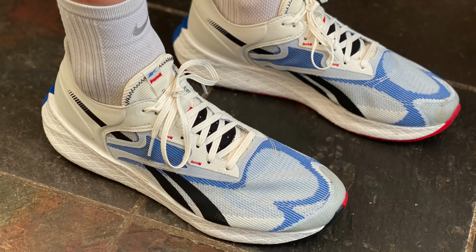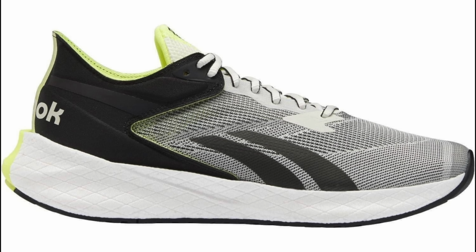Last up is a shoe that's firmly on my radar after I recently reviewed the new version of it, and that's the Floatride Energy Symmetros 2. Start Fitness have some pairs of the original Symmetros, which has the same midsole and outsole. 40% off select sizing, there's about 2 colorways available.